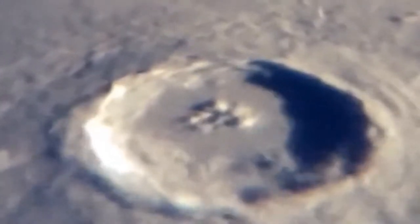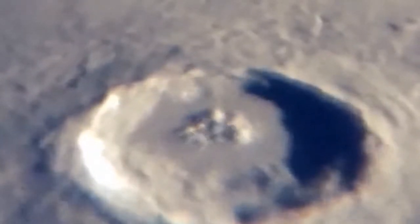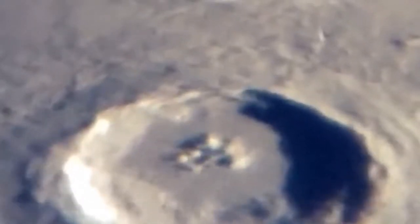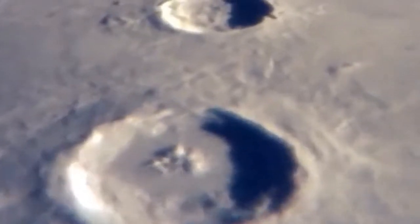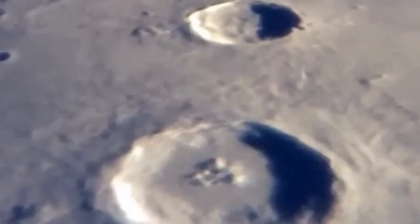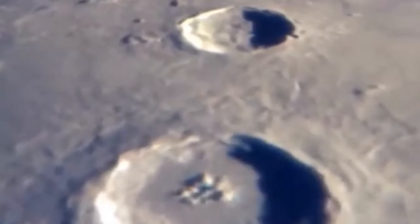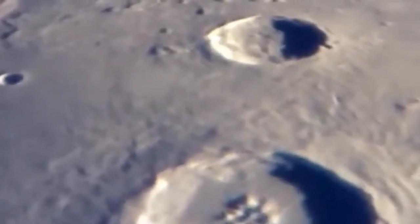We're not going to tell you exactly the date this was filmed, but I can tell you it's in the northern hemisphere, and the focus of this telescope was on bright spots that were just cresting the limb. And you can see already, right in the middle of this large crater, something that doesn't look like anything that should be on the moon. Doesn't even look like it belongs there.